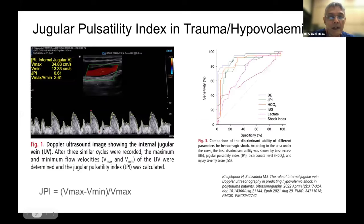Here's another study in trauma and hypovolemia, and they demonstrated increased pulsatility, i.e. the difference between peak velocity and end diastolic velocity divided by the peak velocity in the jugular venous flow profile. So as the systolic dominance increases, the patient is more and more hypovolemic in the context of trauma. And look at this ROC curve. They showed that if you combine jugular vein Doppler with base excess, it has a very, very high sensitivity and specificity, the highest, to predict hypovolemia in traumatic shock compared to all these other measurements in isolation, including lactate. So that's quite useful.